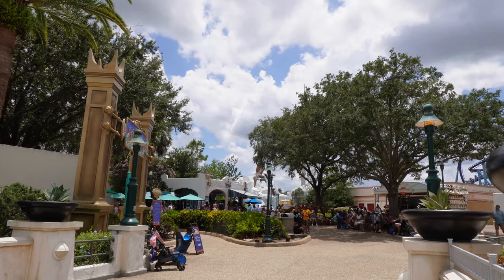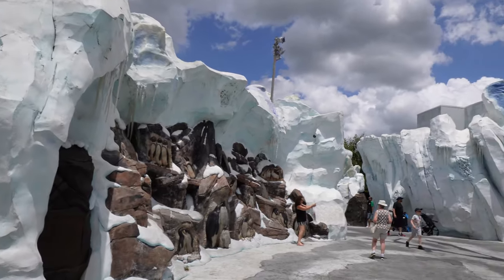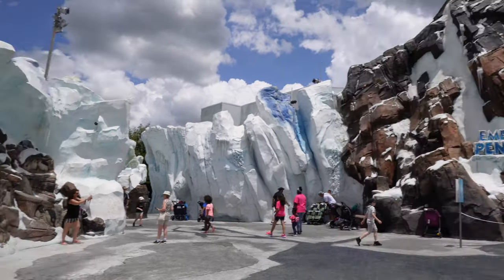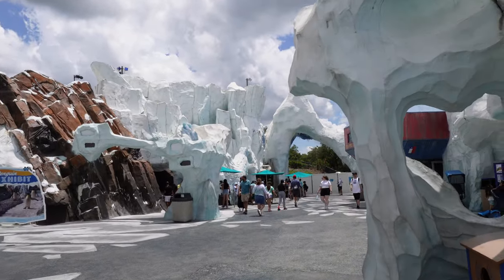Obviously a water ride is very refreshing, but let's go and walk into the Arctic area over here. Maybe kind of cool down and go check out some penguins. I really do love the theming of this Arctic area. It's really cool. Other than the fact that it's supposed to look like it's really cold out here, and it is about 1,000 degrees outside here in Orlando.